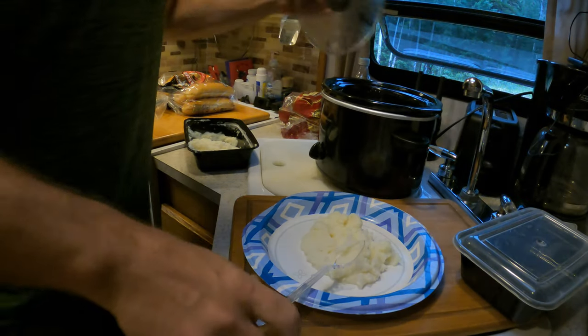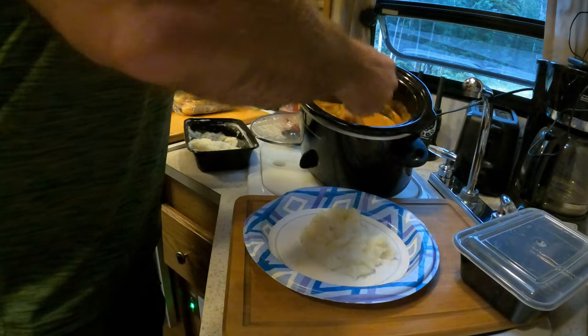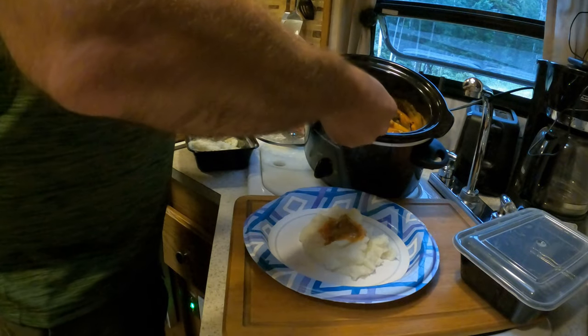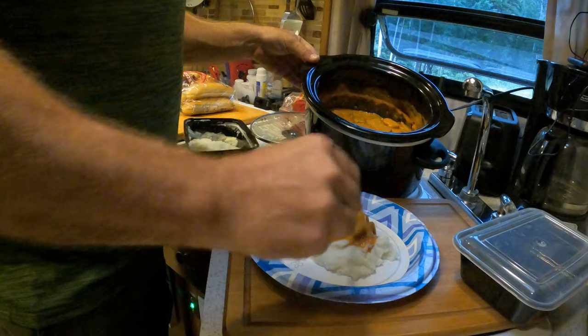First, we put on our potatoes. Then, we add a little bit of the Swiss steak. Can really smell the green peppers.